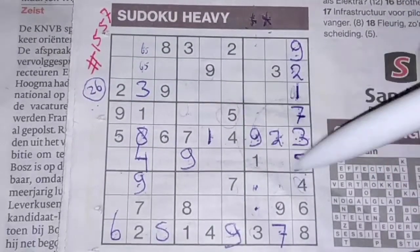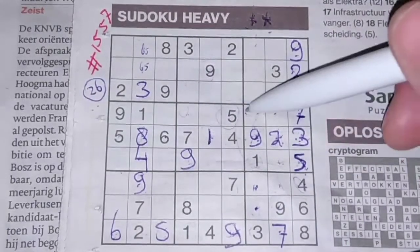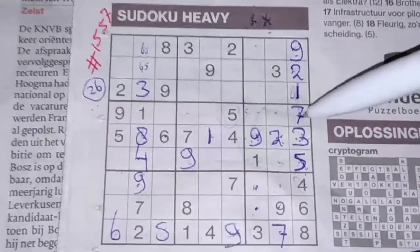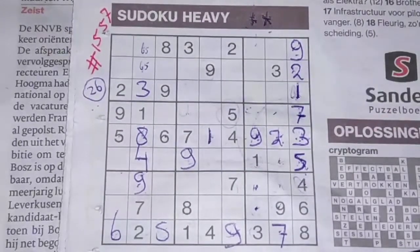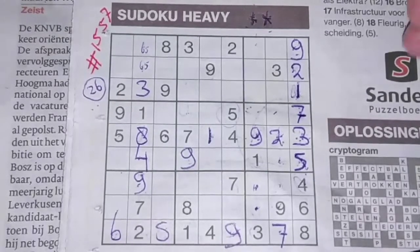3 missing numbers in this big square. The 8 is missing. The 6 is missing. And the 4 is missing. Cannot fill this yet. Need to wait.